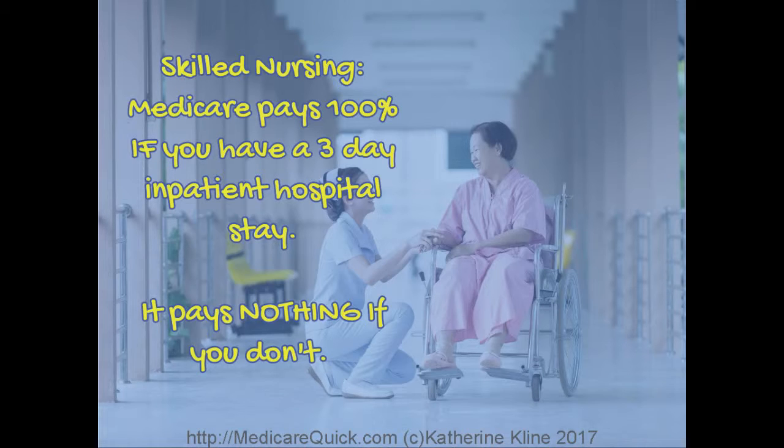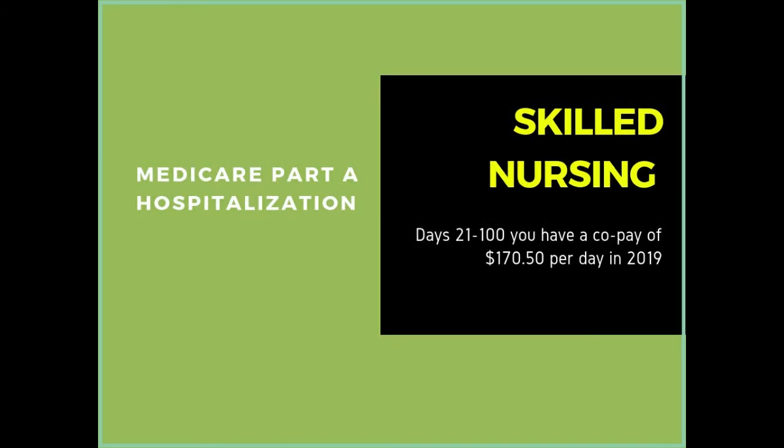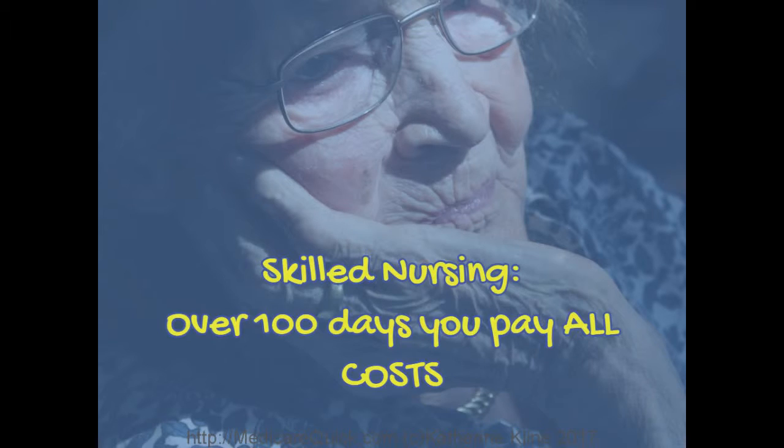Because of this, anytime that you go to the hospital, I recommend that you ask, am I an inpatient or am I an outpatient? If you are not in the hospital as an inpatient for a minimum of 3 days, Medicare will not pay for any of your skilled nursing facility. If you are eligible, Medicare will pay for the first 20 days, and then for days 21 through 100, you're responsible for a copay. Then after you've been in the skilled nursing facility for 100 days, Medicare will not pay anything and you're responsible for all costs.